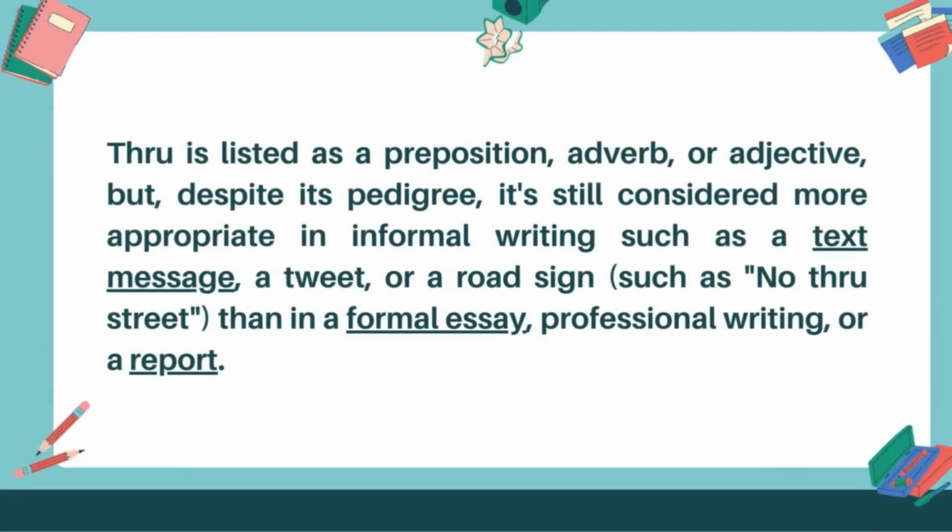Thru is listed as a preposition, adverb, or adjective, but, despite its pedigree, it's still considered more appropriate in informal writing such as a text message, a tweet, or a road sign, such as "no thru street," than in a formal essay, professional writing, or a report.